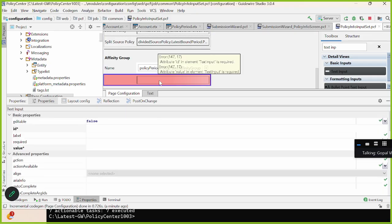So, you see, what is it saying? Attribute ID in the element text is required. So please provide the ID, and value is required. That's what it's saying. Getting?